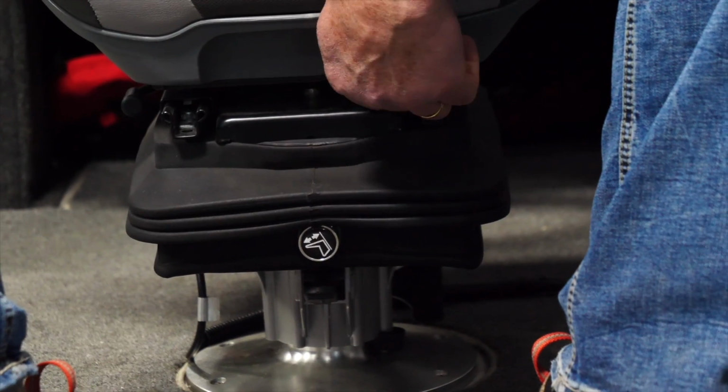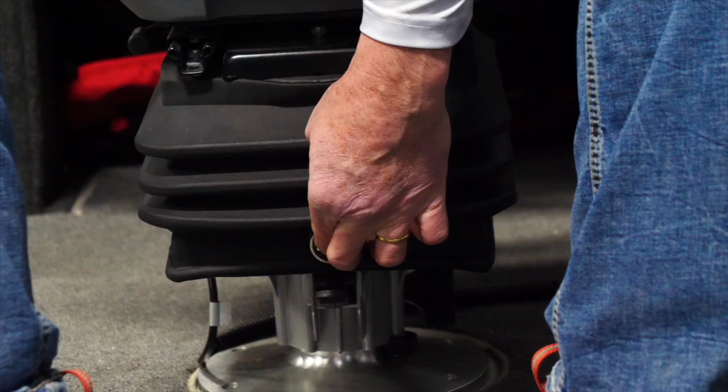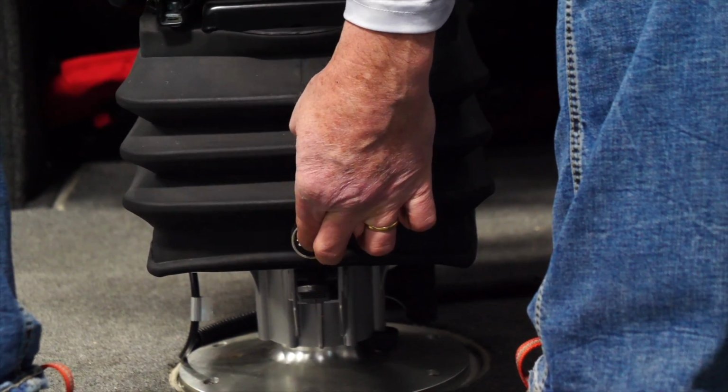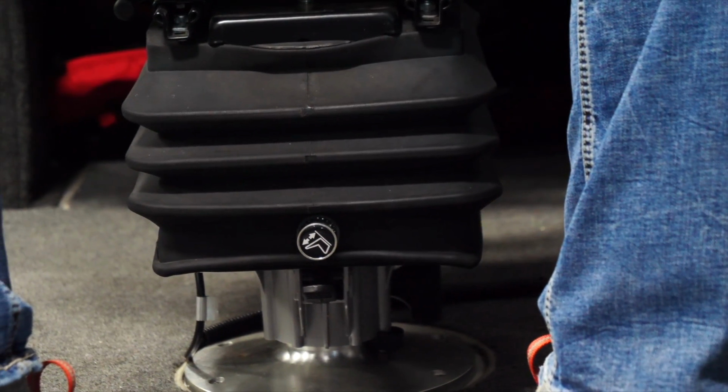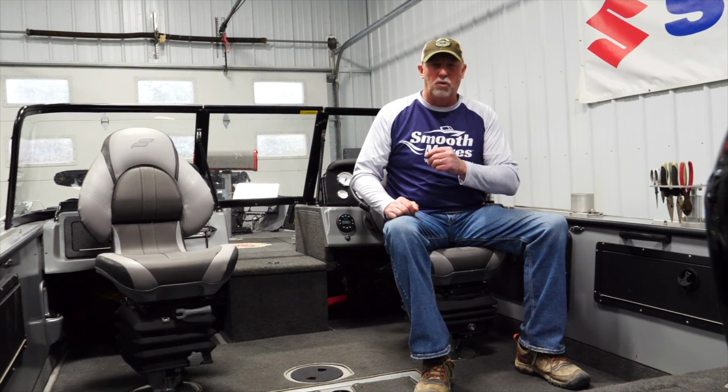Typically, I hardwire mine right to a bus, specifically underneath the console of the boat, so I don't have to dig out a power cord every time I want to use it. It's always got power to it. I can adjust the Smooth Move Air instantaneously as I need as I'm running. So both products are a great product. You can use the Air on the driver's side, and I recommend on the passenger side, the Ultra. Either way you go, you're not going to find a better suspension seat than the Smooth Move ride.